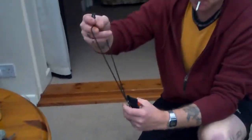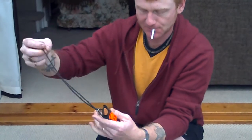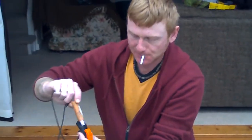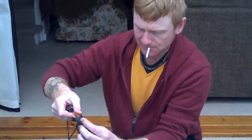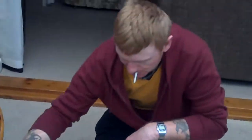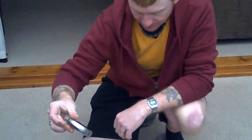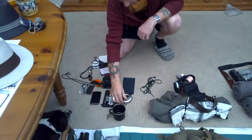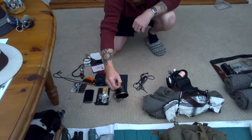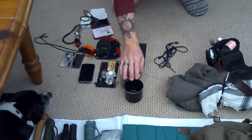That'll be in my pocket. This will be around my neck. It's a little 1 LED torch, my Open All number 7, and an emergency whistle. In a pocket I'll have my signalling mirror, my phone, a hip flask which will have Johnnie Walker Black Label in it. Attached probably on my trousers by this bit of cordage and toggle is my cup.